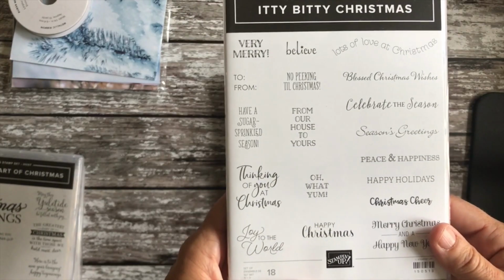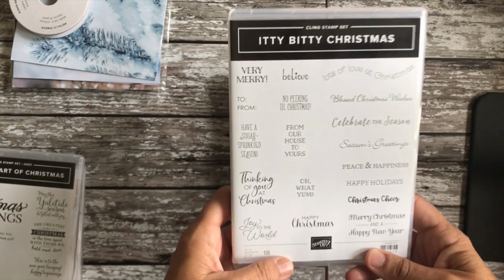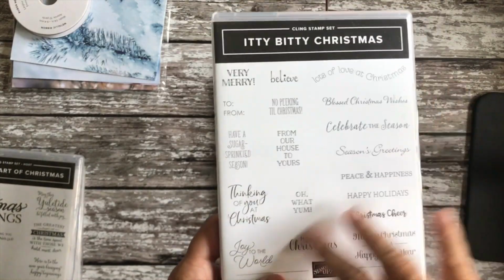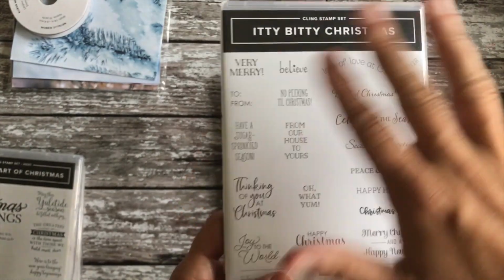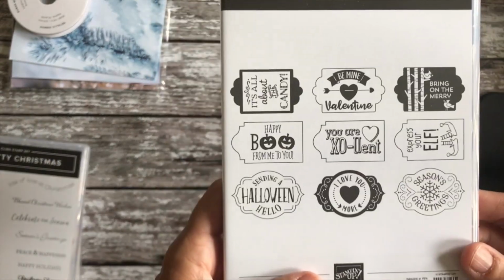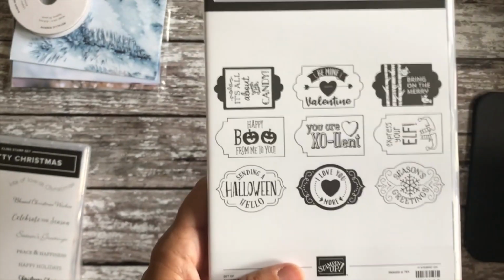This one we got as a present, and I love it. Itty Bitty Christmas. All the little Christmas sayings that you could need. I'm looking forward to putting them all on one block and making a background with those. Tags, tags, tags. This was another giveaway. And we've got matching dies to do those tags.